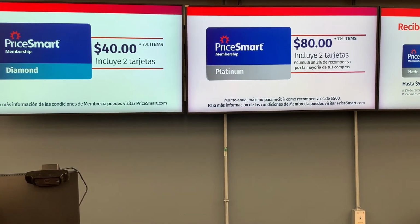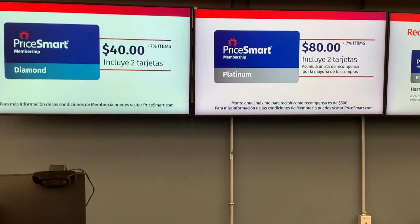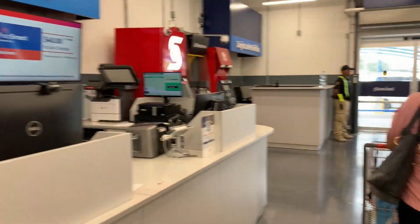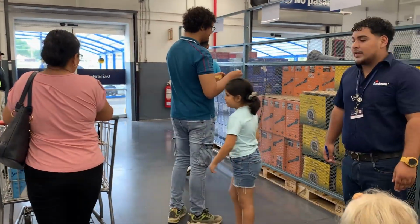A regular membership gets you 2 cards for $40 a year, and Platinum is $80, and it gives you 2% back on your purchases. Be sure to check if they have any discounted deals for membership.